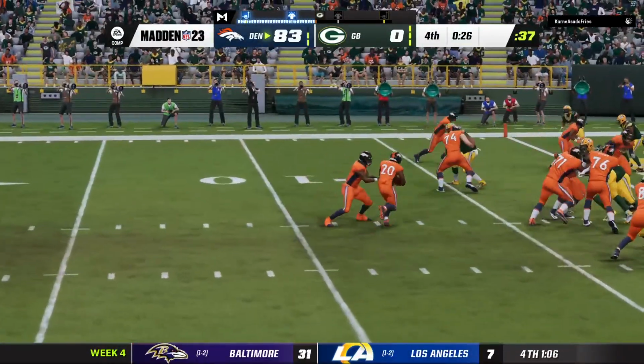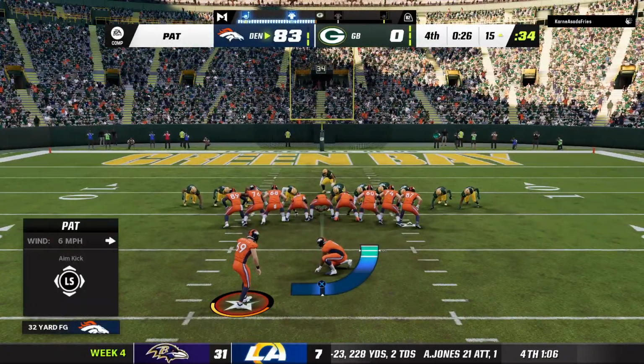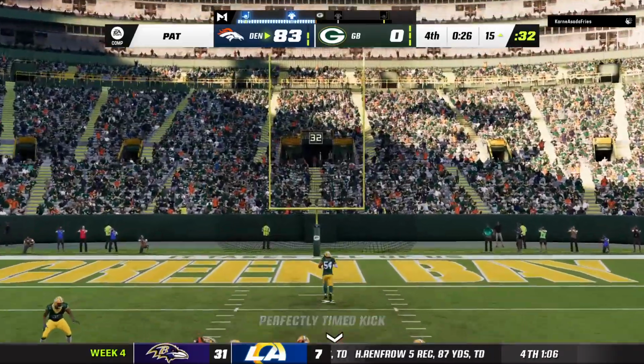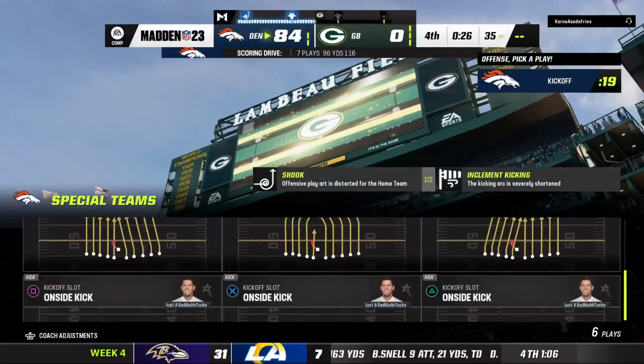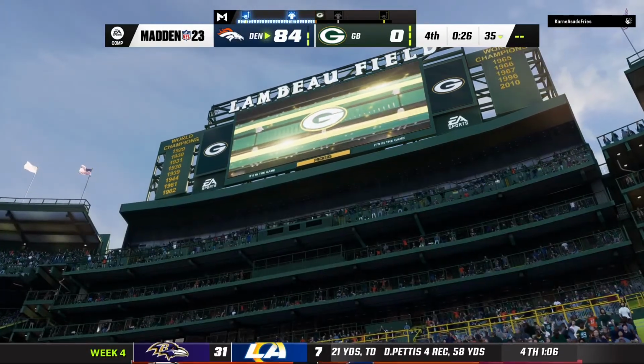Well, this is long since over, and some might see this as overkill. But remember, this is a team that puts on the hard hats, grabs the lunch pail, and tells everyone, we're going to give you a full 60 minutes. And that's exactly how they're playing this one out. Point after, right down the middle. And this one was over a while ago as they just add on to that big lead.